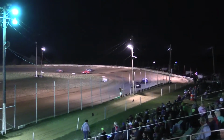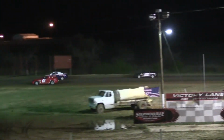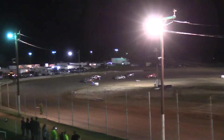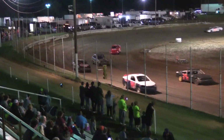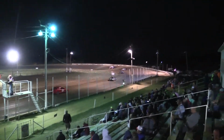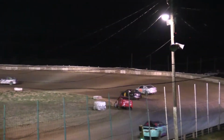Halfway home in this Sport Compact A main. Newberry, Childs, Clifton, Lockabay, and Bukowski round out your top 5 as they now approach lap traffic through 3 and 4. It's like the 01 of Pamela Wizenette has a right front down. Looks like Jeff Toller bringing his car to the infield.